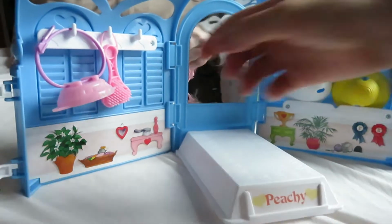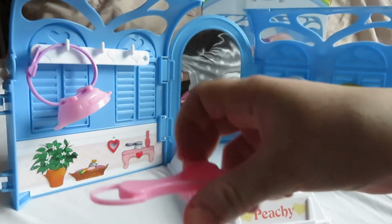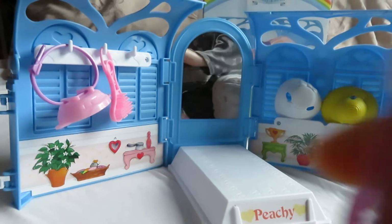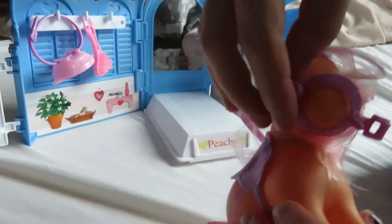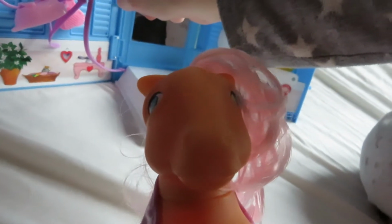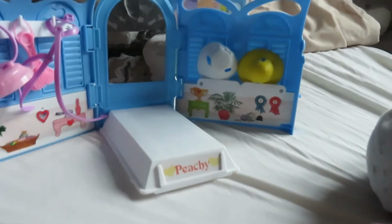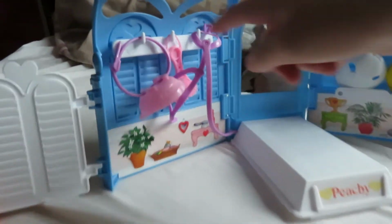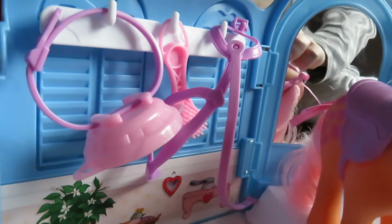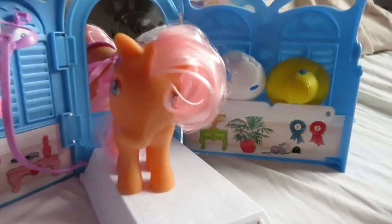And this third little bit, as you saw, you can take this little brush and put it here, and if you're done having the bridle on her, you can attach it to the third little hanger here. And you can show Peachy off here.